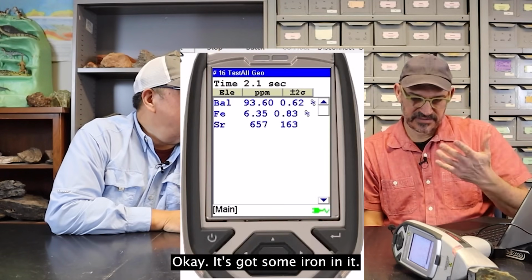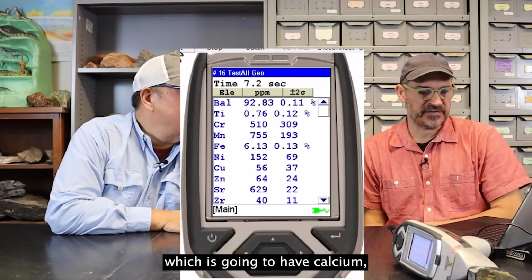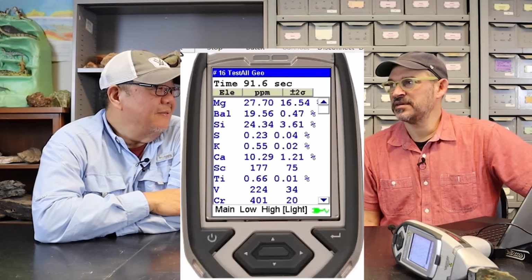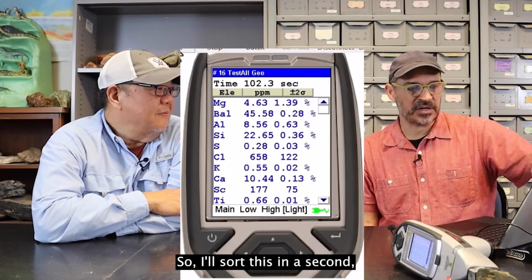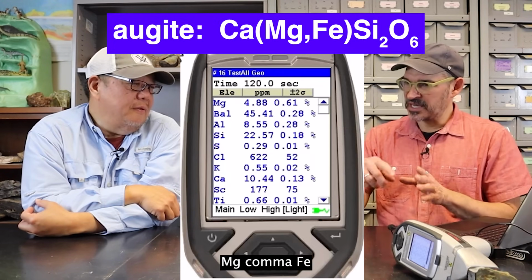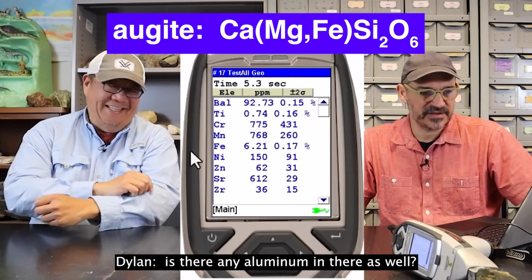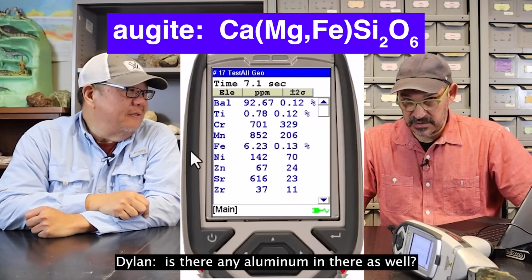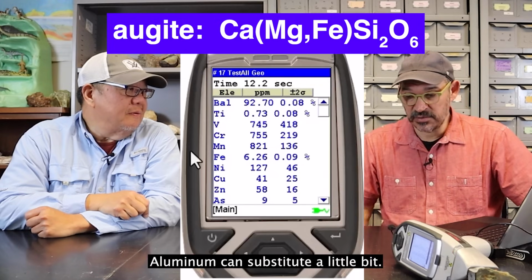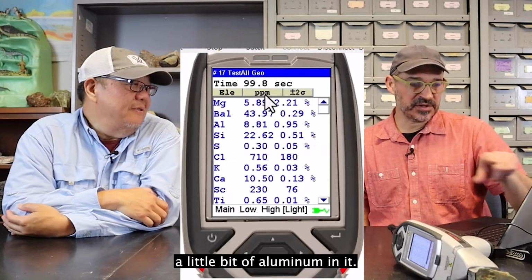Okay, it's got some iron in it. So we're looking for a mineral like augite, which is a pyroxene, which is going to have calcium, magnesium, iron, silicon, and oxygen. Okay, there's our magnesium and our silicon. Okay, cool. So augite has a formula of Ca, Mg, Fe, which can substitute for each other, Si2O6, something like that. Is there any aluminum in there as well? There shouldn't be a lot of aluminum in it. Aluminum can substitute a little bit for silicon, but there shouldn't be a lot in augite. So this does have a little bit of aluminum in it.